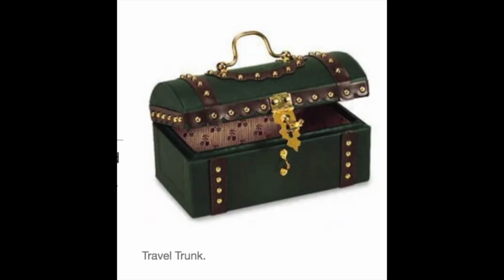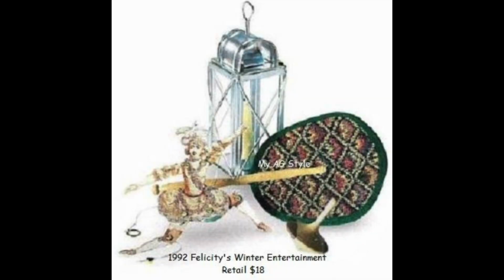Moving on to Felicity's travel trunk. And this was $22. I love trunks. I endorse this product. Next is Felicity's winter entertainments for $18. I love the lantern. Got your way home. I don't completely know what I'm looking at. Oh my god, it's those things. Those are a thing. And I like it. Nightgown alert, y'all.